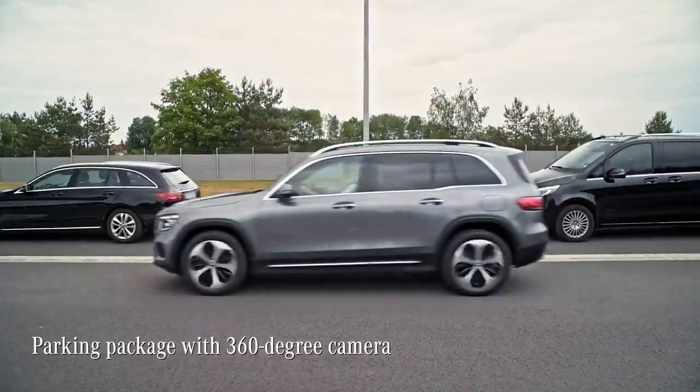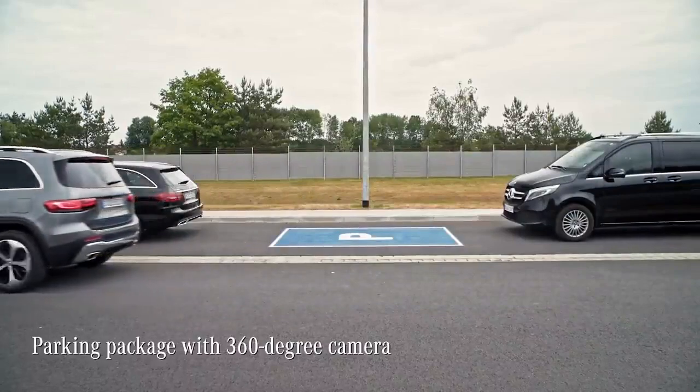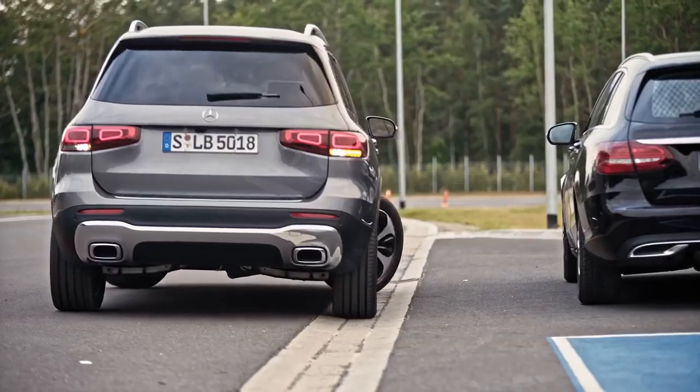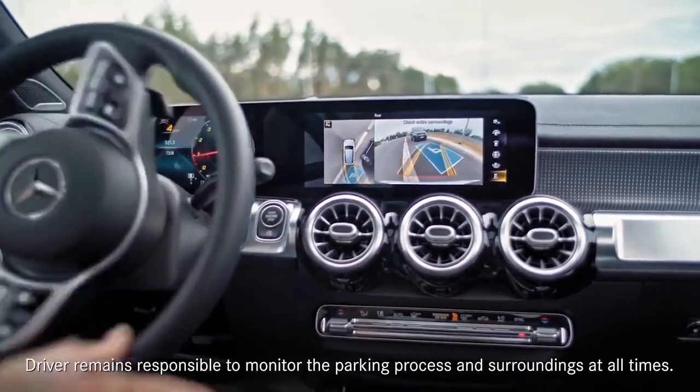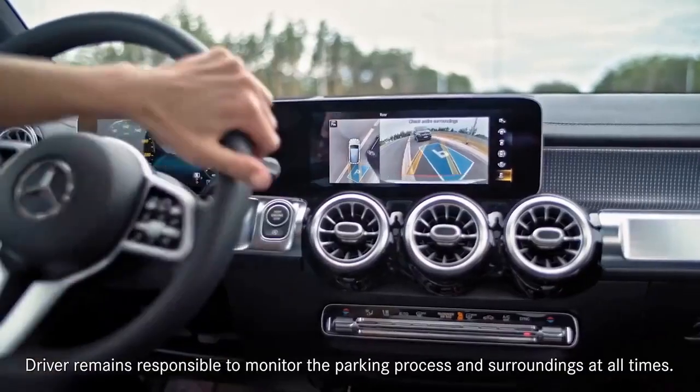Parking in urban and metropolitan areas can be such a pain, but it is a pain made easier with the parking package, which includes a 360-degree camera. This bird's eye view makes parking so easy.